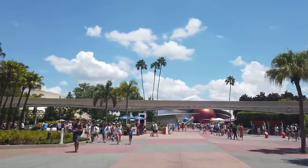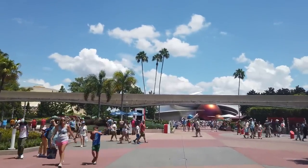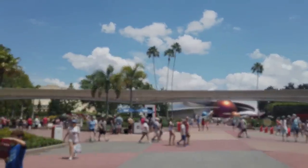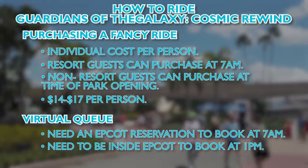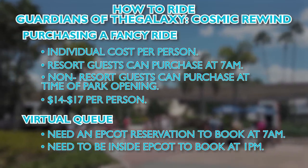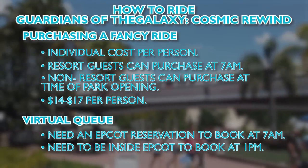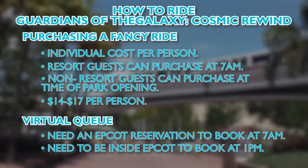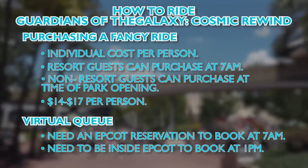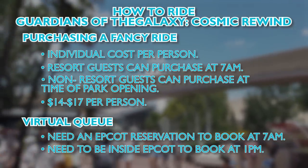So basically, the only two ways to ride Guardians of the Galaxy Cosmic Rewind, my goodness, is either by purchasing a fancy ride or by doing the virtual queue. Fancy rides are an individual cost, not associated with Genie Plus. Resort guests can buy them at 7 a.m. day of, and non-resort guests can buy them at the time that park opens. Typically, this attraction runs from $14 to $17 per person.